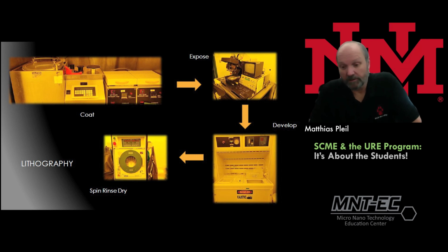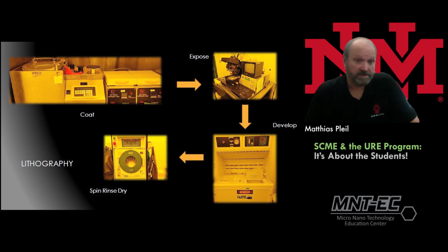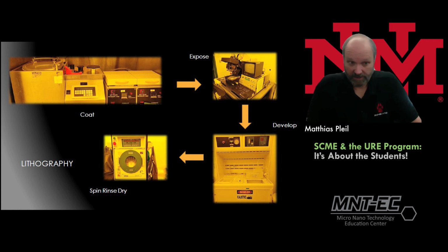Moving on to the bottom right image, you can see the caustic bench where we do our develop. Develop is a basic solution. So when light interacts with positive photoresist, it generally turns that part of the photoresist into a slightly acidic material. And when you put that into a base solution, the acidic parts will react with the base, and you can remove the photoresist where the light has hit.